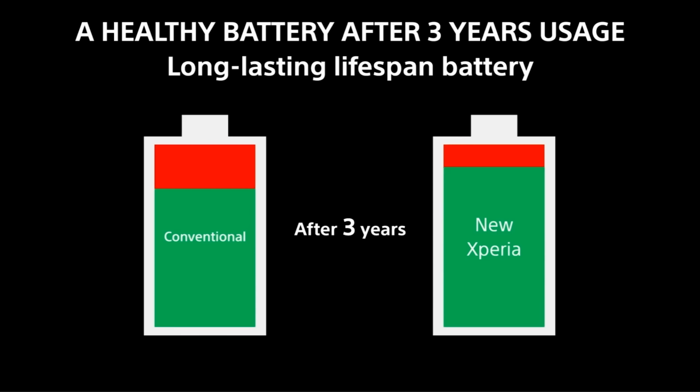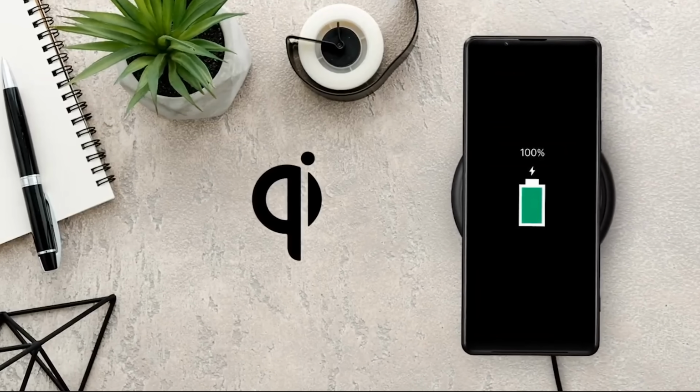Here's another nice thing. Wireless charging and battery share. I have a feeling that the new WF-1000XM4s are going to be making an appearance right there, being charged by your One Mark III. I think that's what we're going to see. Nice to see that, isn't it?